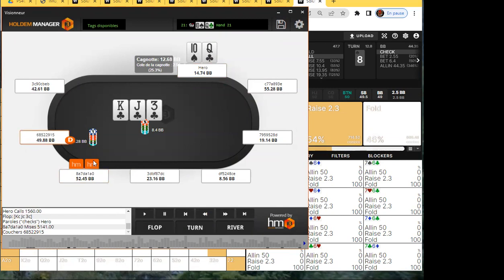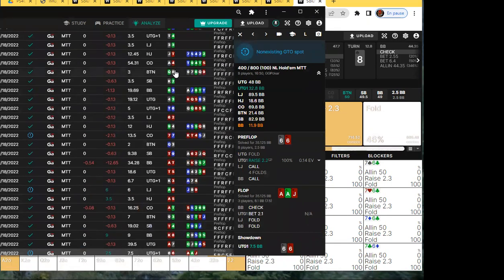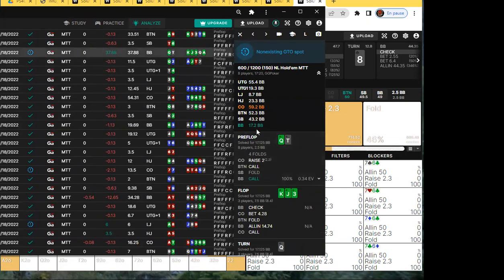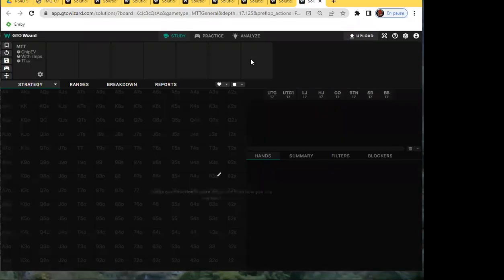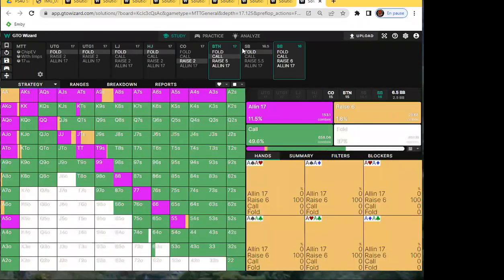Yeah, because this guy doesn't matter at all. No, he doesn't. So queen ten off. I mean, we're already looking at almost a 1-to-1 SPR. Yeah, well, you have zero fold equity, which might make it not a thing. I think you're just too shallow to really care. You got a flush draw, an open ender. I don't know what else you're waiting on.